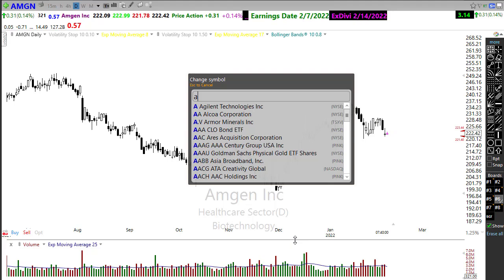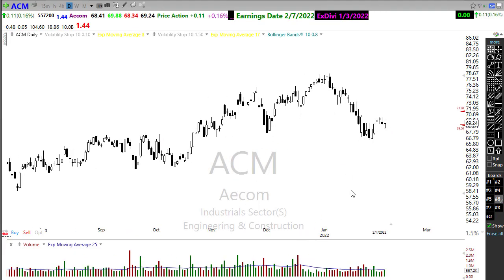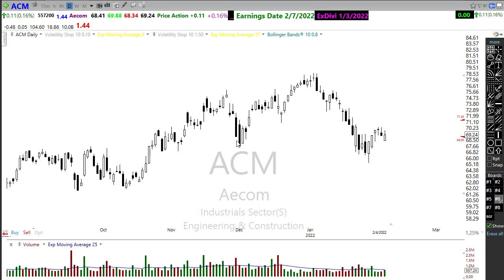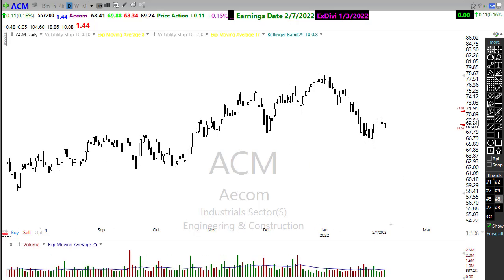Take a look at ACM reporting today, another lower high in this chart. This will be an important report, obviously not in a bullish pattern in the short term here on that chart, but maybe earnings could change that. If not, and it breaks this level of support, that could be a critical failure here for ACM.